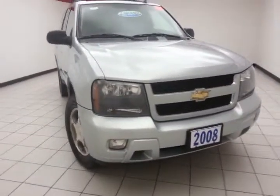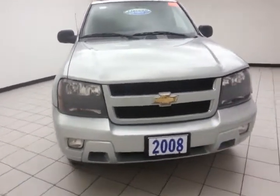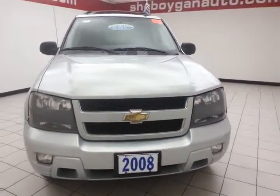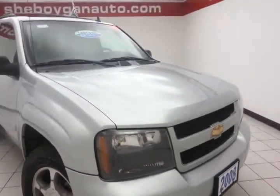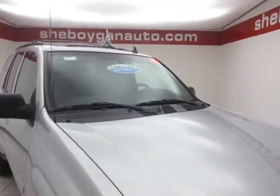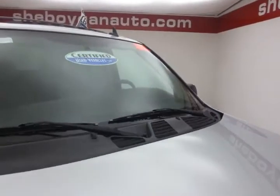Today's special is a 2008 Chevy TrailBlazer LT four-wheel drive, stock number Z2804X. 69,000 miles in this TrailBlazer. Color is called Moondust Metallic.